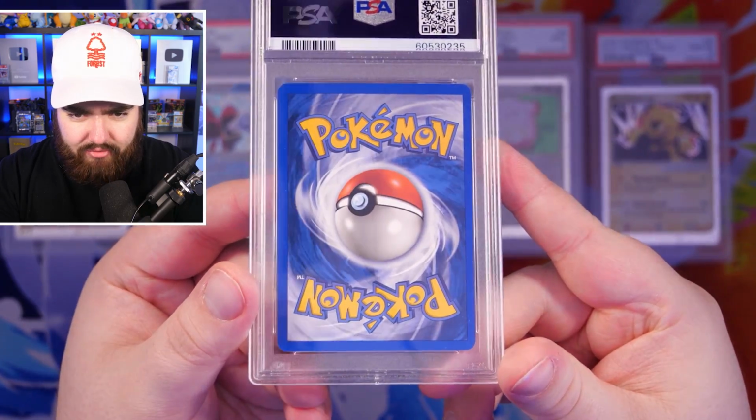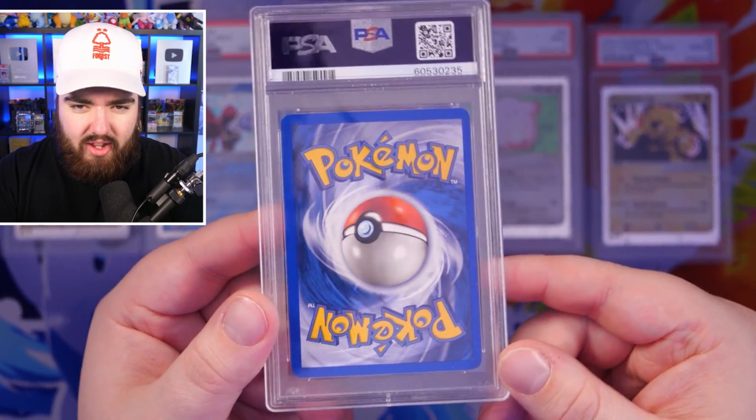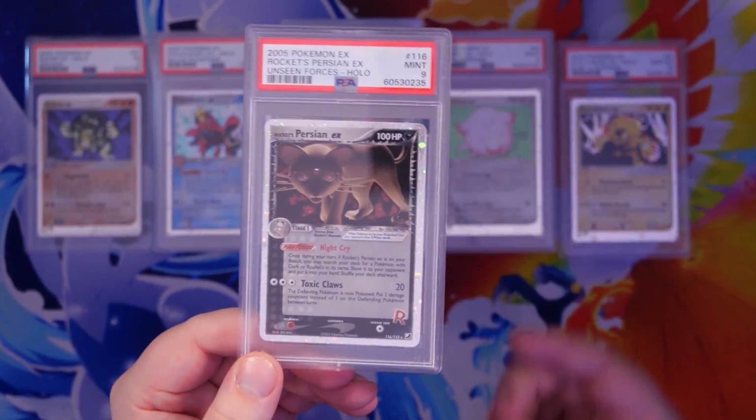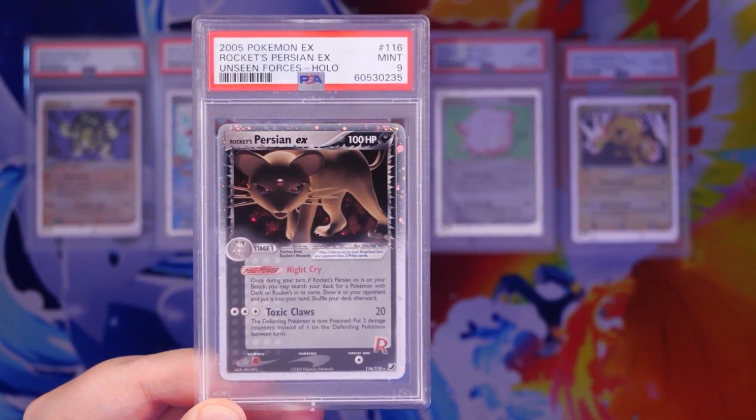Next up, we have a little bit of a centering issue going on here, you know, thick left, thin right. But will it affect the grade too much? Let's see. We have, oh my word, Rockets Persian EX in the Mint 9 from Unseen Forces.